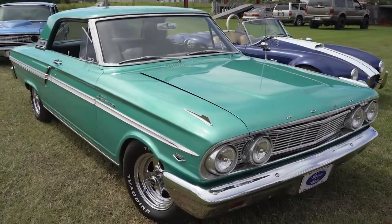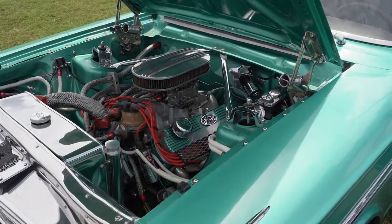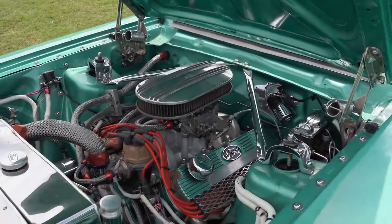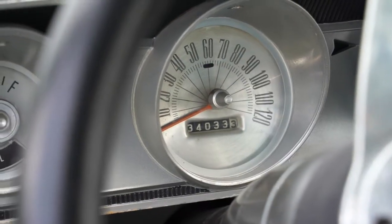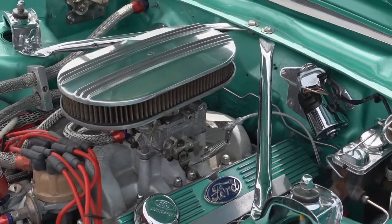"56 years ago, him and his son and grandson took the motor out 24 years ago and bored it over 60 over and put it back in. The car's got over 340,000 miles on the chassis. The engine, like I said, was rebuilt 24 years ago. Well, it's been built twice. It's been built twice, there you go.